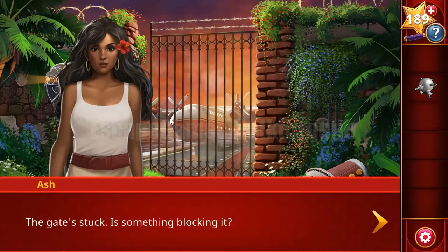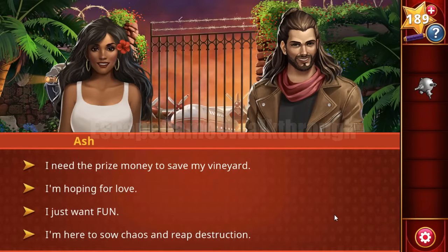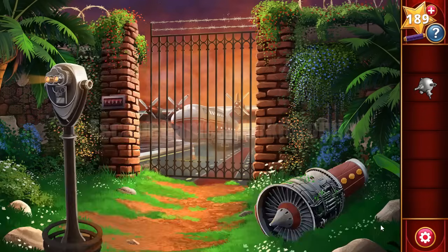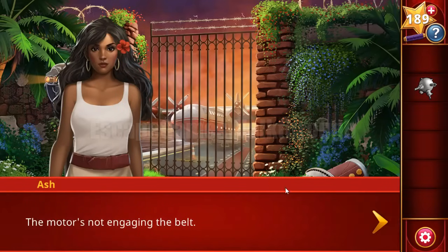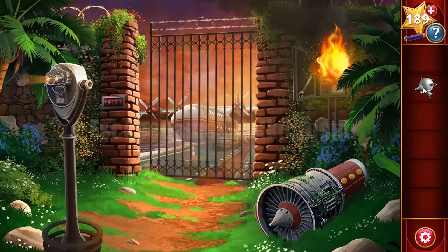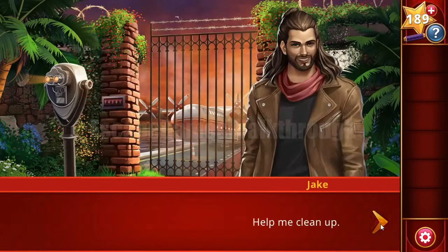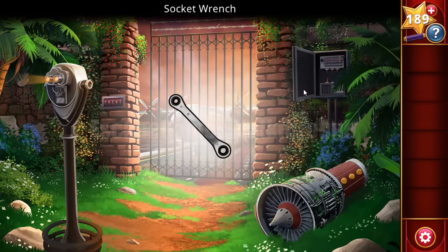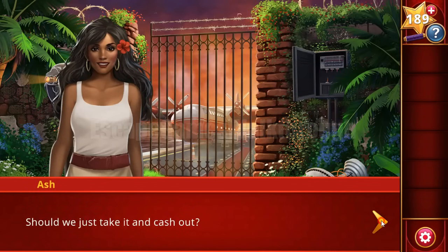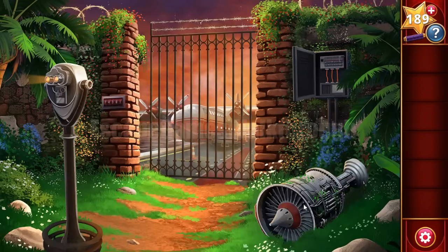The fence is about to open, but something is stuck, and then there are ways to solve it. Okay, I will choose the first answer, so we will see how they affect the story. The fence is stuck, something has exploded, and with this fire extinguisher we can remove the fire and get this wrench. Okay, let's get it, then use it to remove this bolt from this engine part, take wires, and finally fix the fence control to open it and go inside to reach the plane.